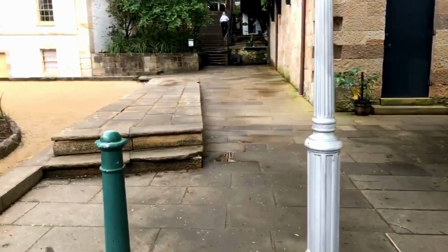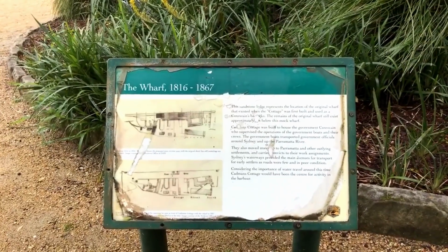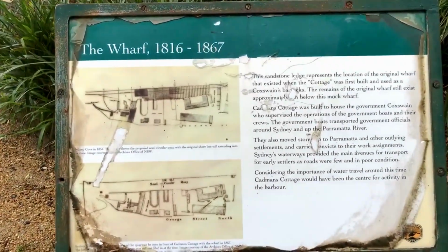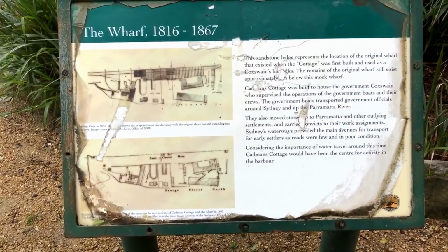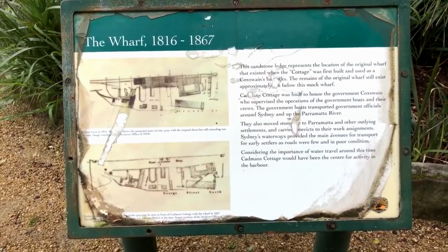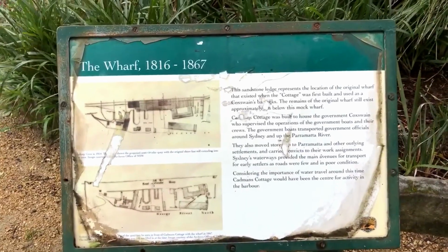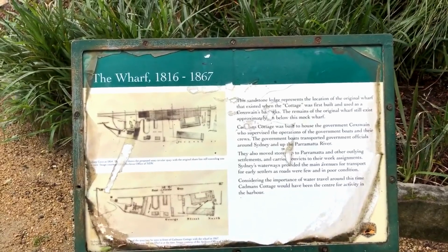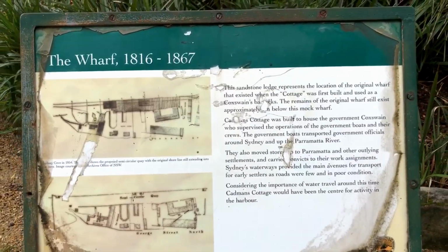I'm not even sure. All right, so I'm going to try and get you another really nice view of Cadman's Cottage. It describes the wharf at around the time of 1816 to 1867, and it's not a very good condition illustration. It's weathered a little, but it does show you the changing shoreline. It says this sandstone ledge represents the location of the original wharf that existed when the cottage was first built and used as a coxswain's barracks. The remains of the original wharf still exist approximately so many metres below this mock wharf.